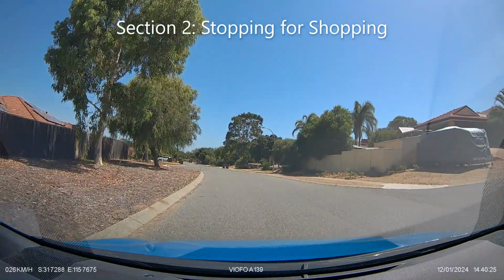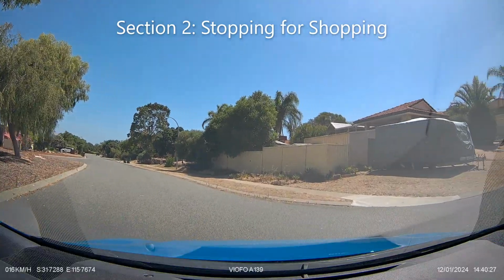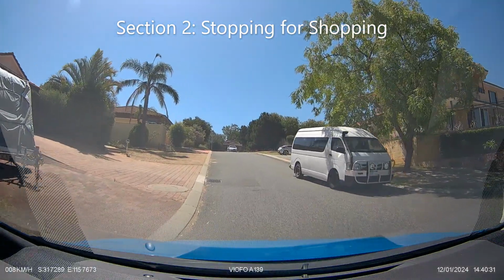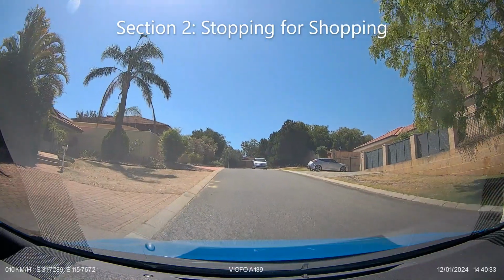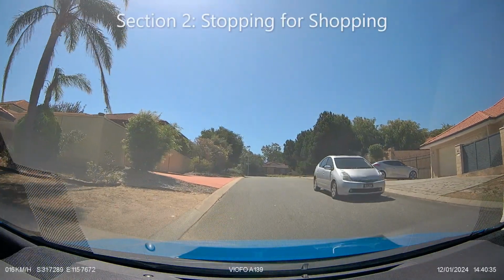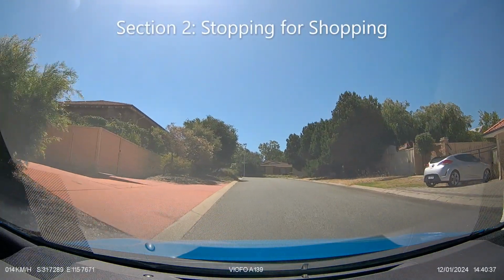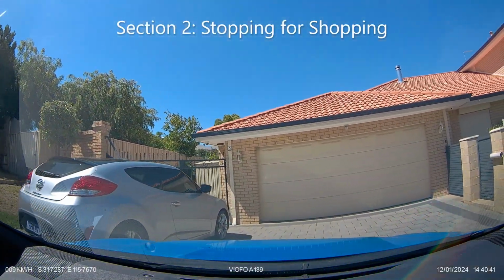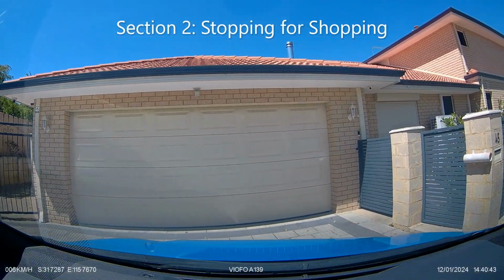Indicator on, turning from close to the centre of the road, and lo and behold, there is a vehicle coming down this street which is causing us to have to change our mind about turning around. Now this can happen in driving tests. So what we do then is we look for another option. Here we've got a driveway on the right. Get off the road, onto the driveway, don't go past the letterbox.